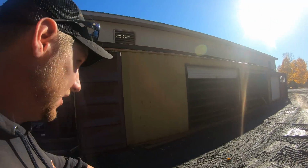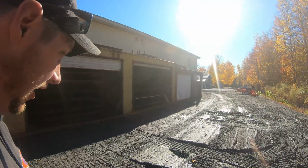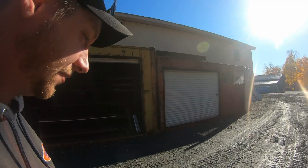A bunch of frames in here. This is where all of our steel is. You can see this is where the skid steer comes and turns around in here. So this is where all of our steel is. All of our different sheets.